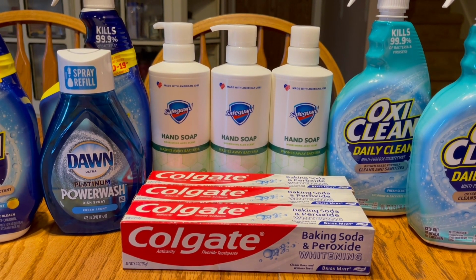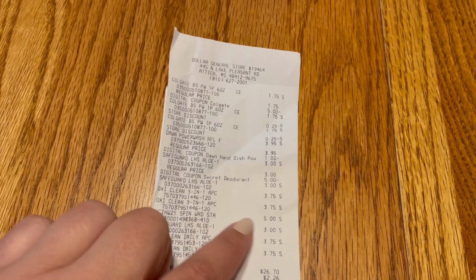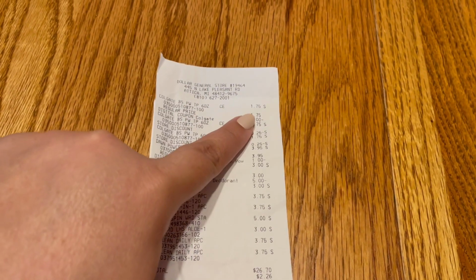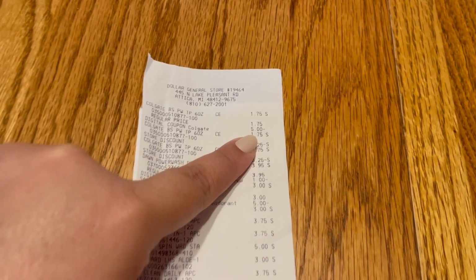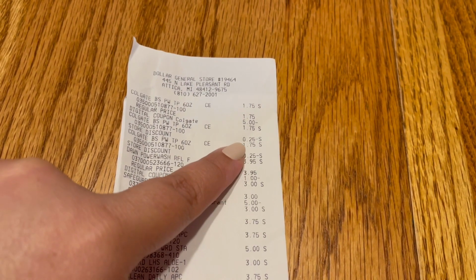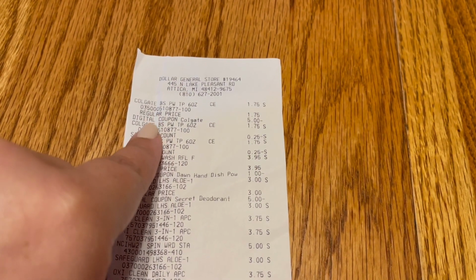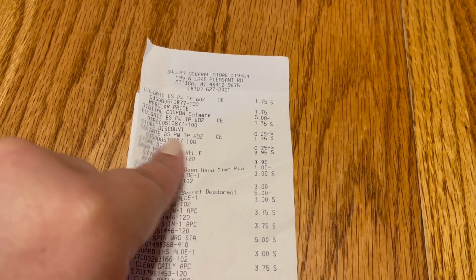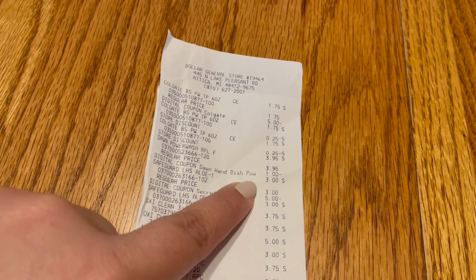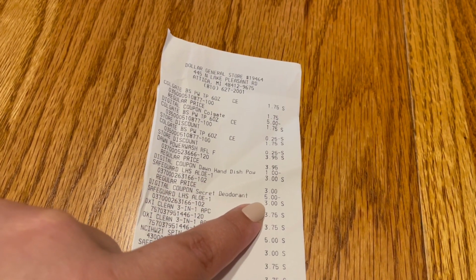So let's take a look at the receipt. Like I said, I bought a little tchotchke here, so please don't mind that. And here is the Colgate at $1.75, and there's the $5 digital coupon. And then here is a store discount for 25 cents off because of that 2 for $3 promo that is always going on. Then there's the Dawn Power Wash. I really wanted the one with the handle, but they didn't have any. Then here is the Safeguard and the Safeguard coupon.